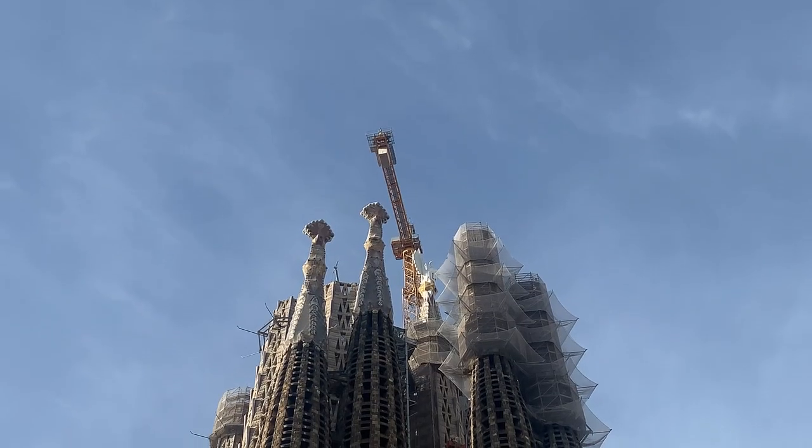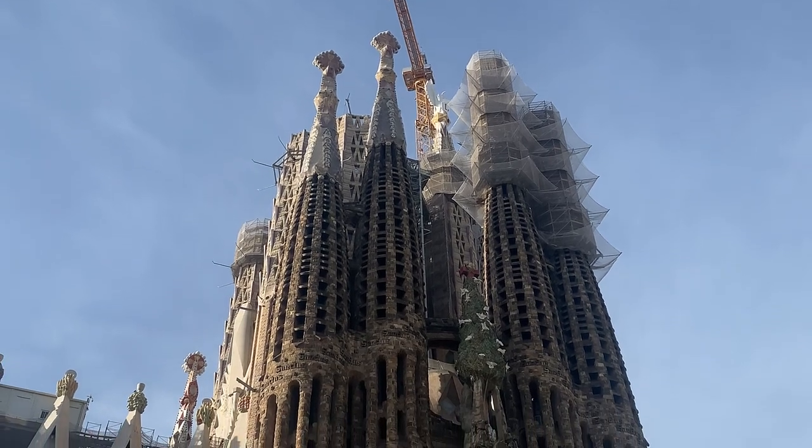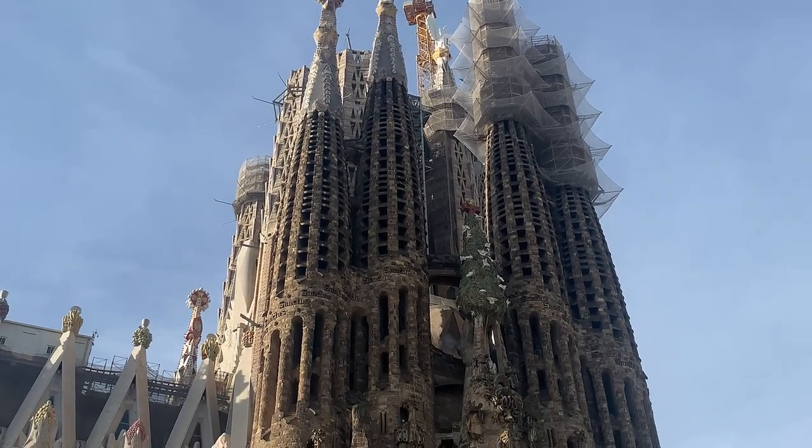Welcome to Barcelona, Spain. The most massive work of Gaudí is the Church of the Sagrada Familia. Started in 1882, it's still unfinished to this day.